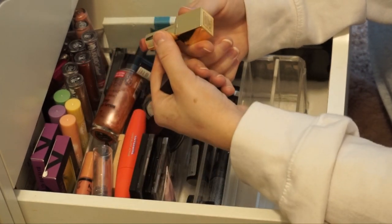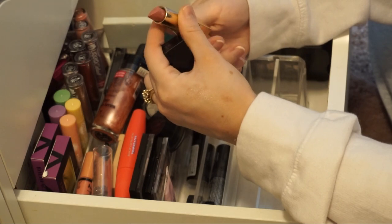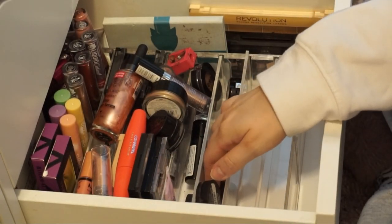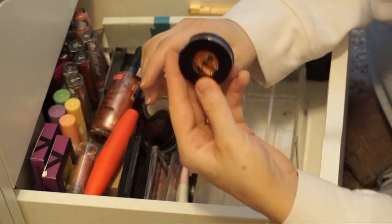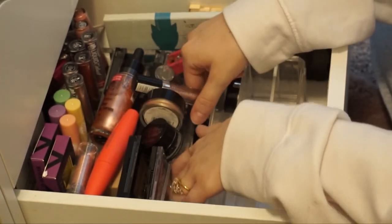What is this? Pure Color Envy from... What is this? Estee Lauder. Huh. I like this color a lot. It's like right up my alley. So I think I'll keep this. Alright, getting rid of this lip liner, getting rid of this literally dark blue lipstick, another CYO single eyeshadow, getting rid of these two single eyeshadows. I just don't reach for stuff like that.